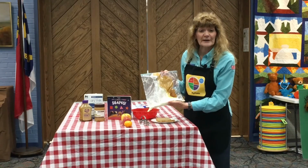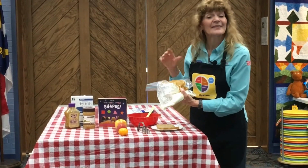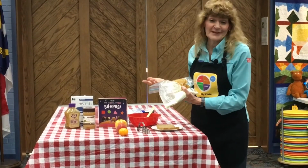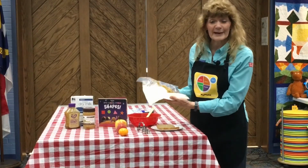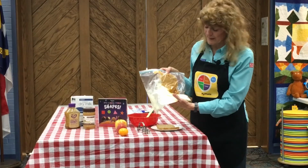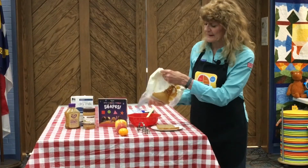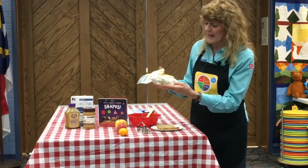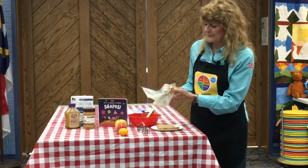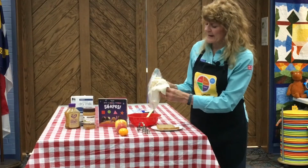We've measured our ingredients, and we actually are only doing a half a recipe, and that might be enough for some of our smaller families. So we have 3/4 cup of powdered milk, a half a cup of creamy peanut butter, and 1.5 tablespoons of honey. And when we put this into the plastic bag, we can use that to mix. So we're just going to spread this around in the bag and mash it up.